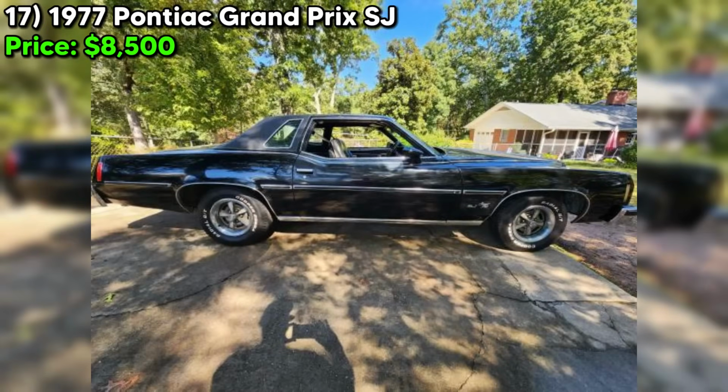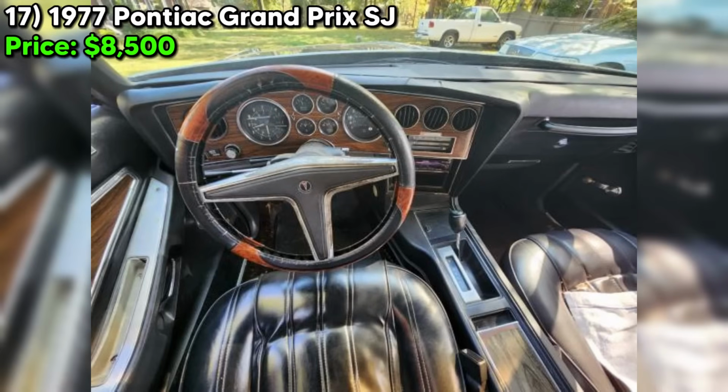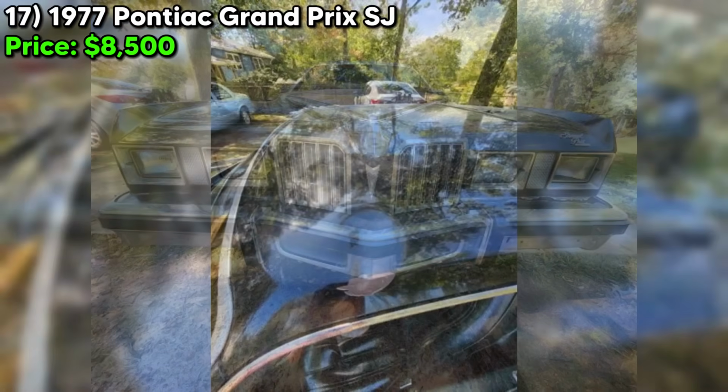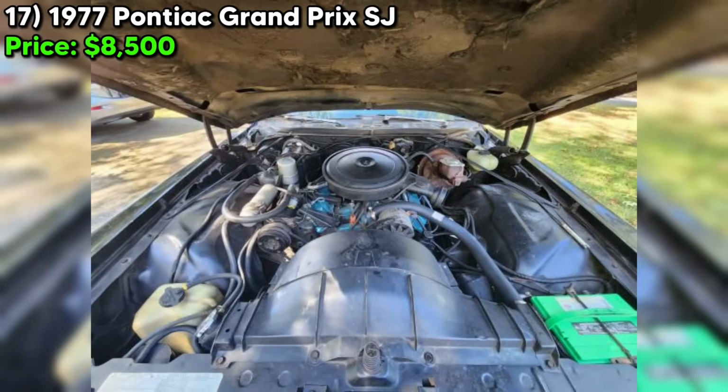The interior and the Landau roof have experienced some deterioration over the years, which is to be expected for a car of this age. The seller notes that the interior is all original, except for the driver's seat. The Grand Prix has been primarily garage kept until the last 4 years, and the seller has used a good car cover to protect it when a garage was no longer available.